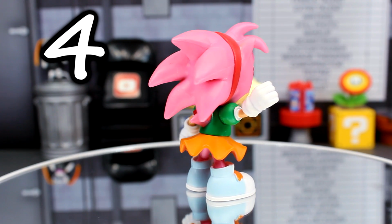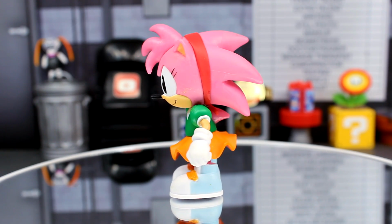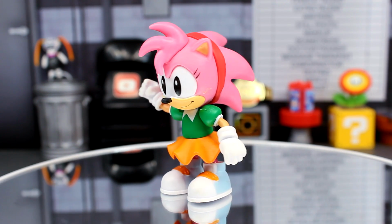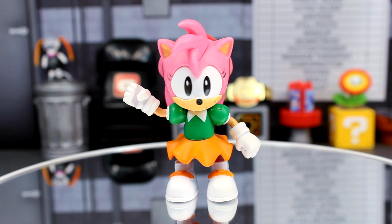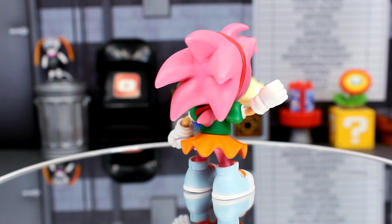What a fascinating figure right here. I remember being very excited when I heard she was coming into the line. Loved it when the figure was revealed, and loved it when the figure was released. My god, they knocked this one out of the park, and now this makes me more interested in how the 2.5-inch modern one is going to be. I'm sure that one is going to be great as well, but I don't think it's going to top this one though, but who knows?